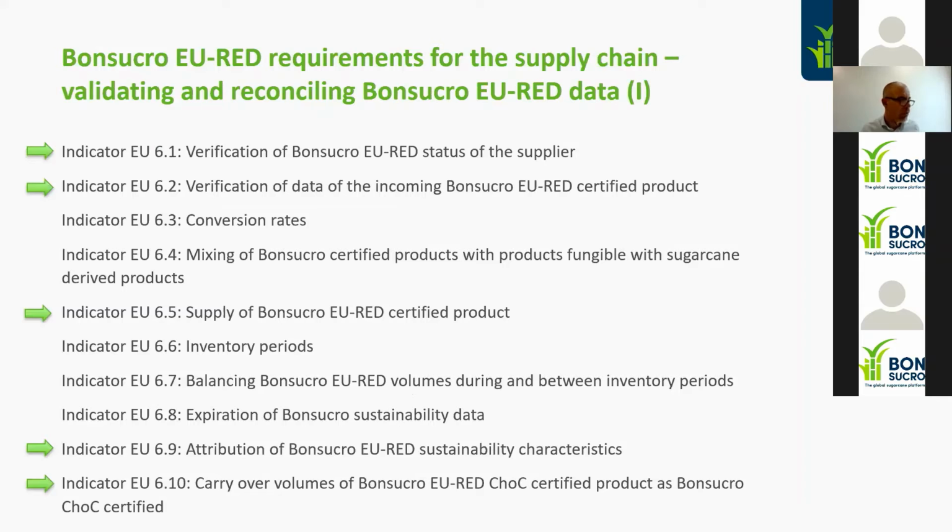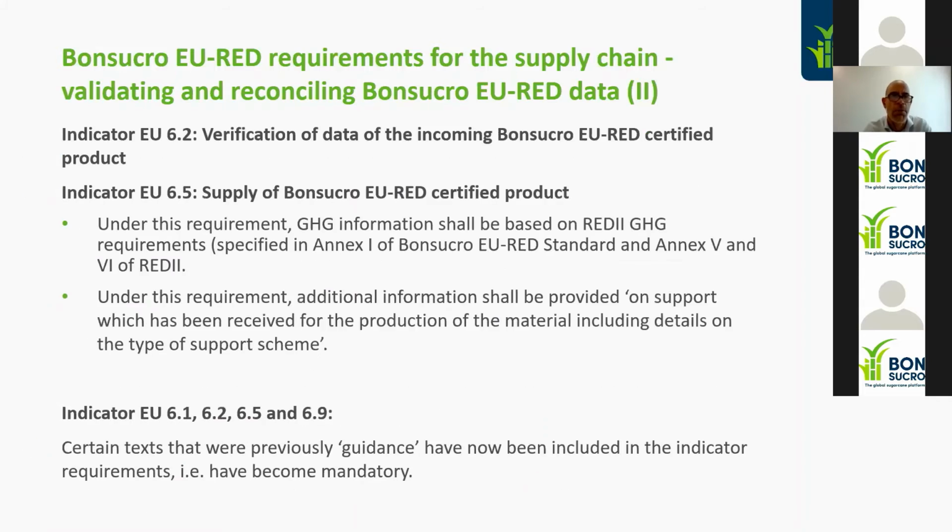The second set of EU-RED requirements specifically for supply chain operators is related to validating and reconciling Bonsucro EU-RED data. There are 10 indicators, as you see here on the slide, and there are changes to 5 of those indicators compared to the old Bonsucro EU-RED CHOC standard. I'll go through them right now.